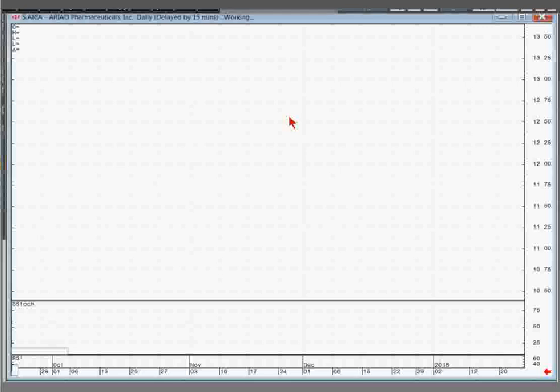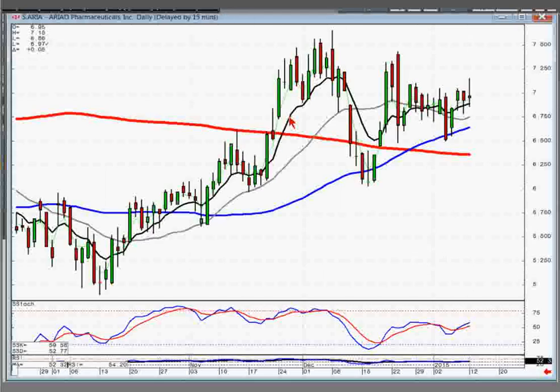ARIA, another one that I wouldn't be long or short right now. If you own this one, it needs to open positive and trade positive. If it opens lower, you can see there's no steam to it. Come out of it and go on to something else.